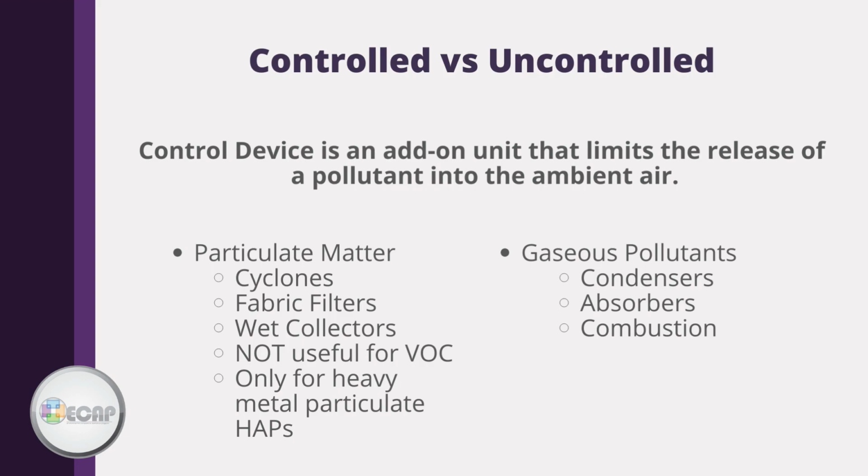Some examples of control equipment for particulate matter include cyclones, fabric filters, and wet collectors. While these devices are effective for particulates, they are not useful for VOCs. This can be seen when dealing with operations such as paint booths. Gaseous pollutants can be controlled using condensers, absorbers, or through combustion.